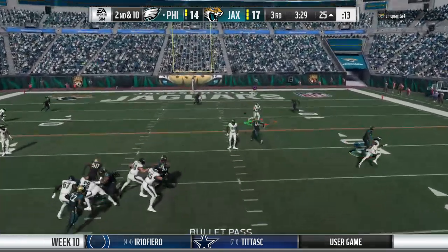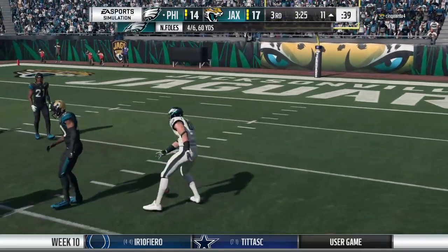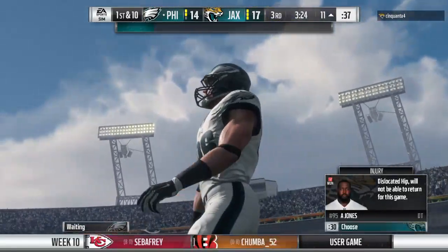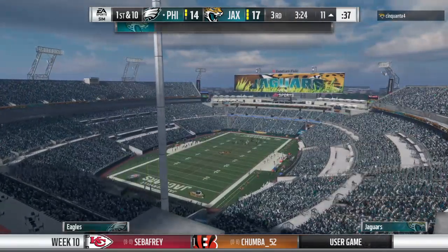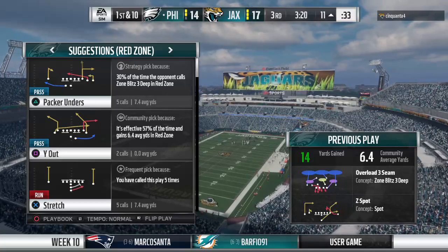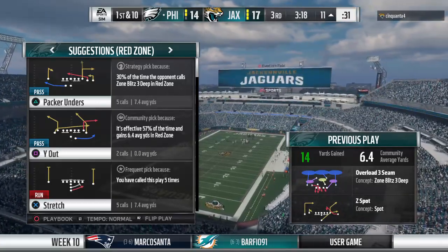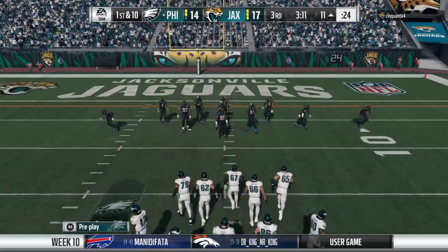Back to throw here. Ertz over the middle. And down inside the 15, shy of the 10. A really nice pickup of 14 yards, and it moves the sticks. Offense comes to the line now, 1st and 10.